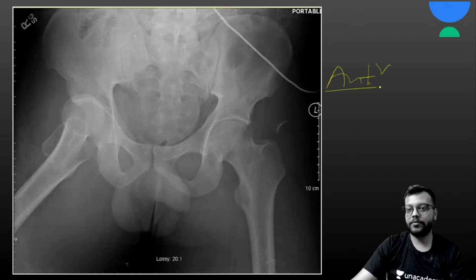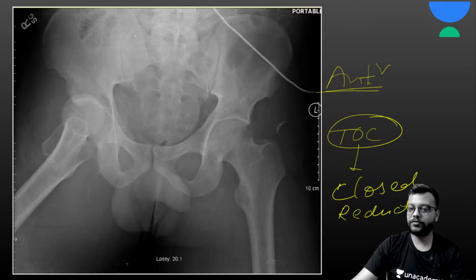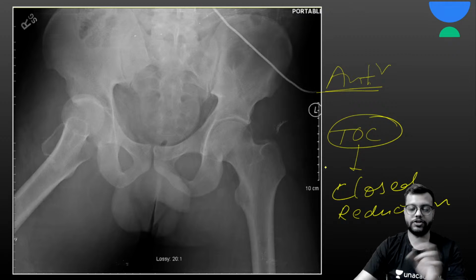And what will be the treatment of choice in any dislocation of a joint? The treatment of choice will be, first you have to go for the closed reduction. Okay, so the treatment of choice will be immediate closed reduction.